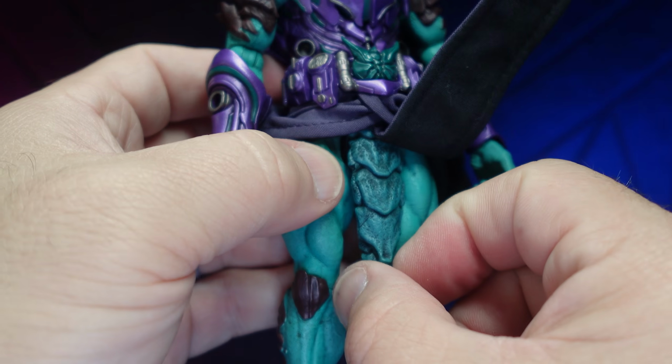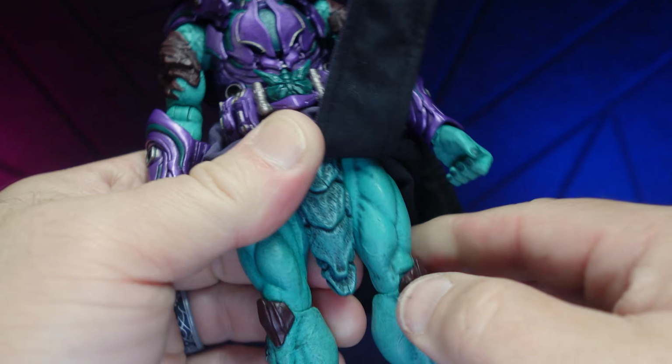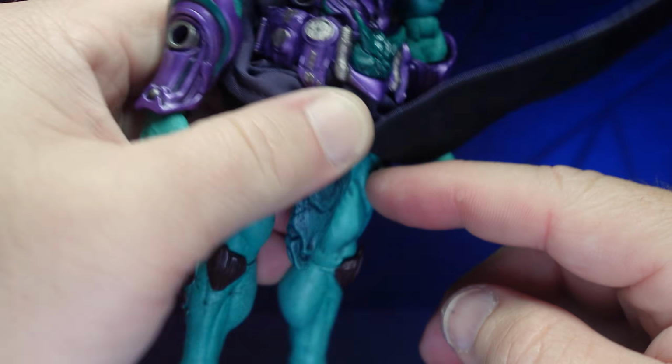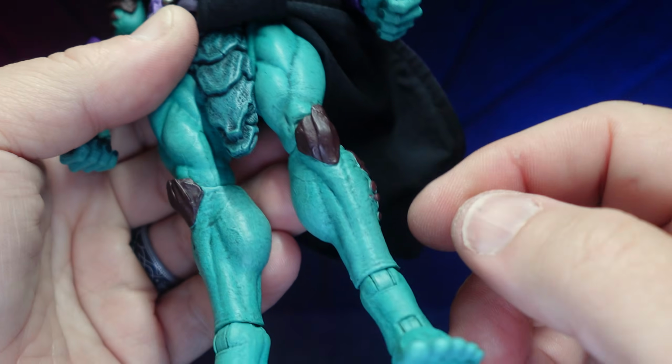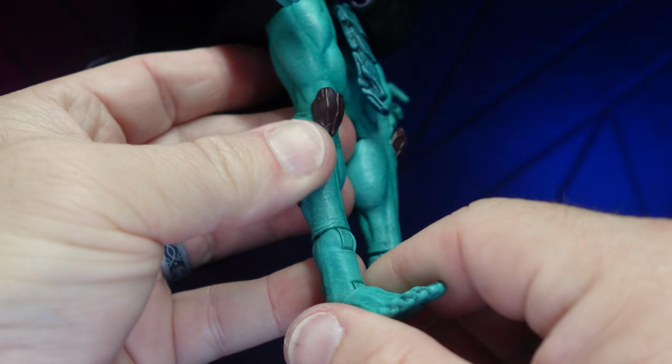I don't know if this is his loincloth, but we're gonna call it his loincloth. And then you can see the way that there's like a wash on the legs. Again, just going that extra mile because this stuff is not even really seen.